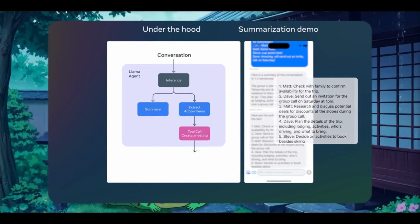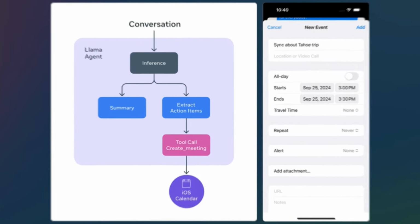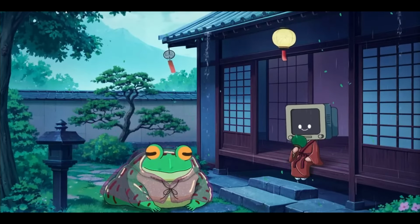And this process enables the new 1 billion and 3 billion parameter models to maintain strong performance while being more efficient and compact. Now, this is a really cool strategy that Meta has released, and it's really interesting.